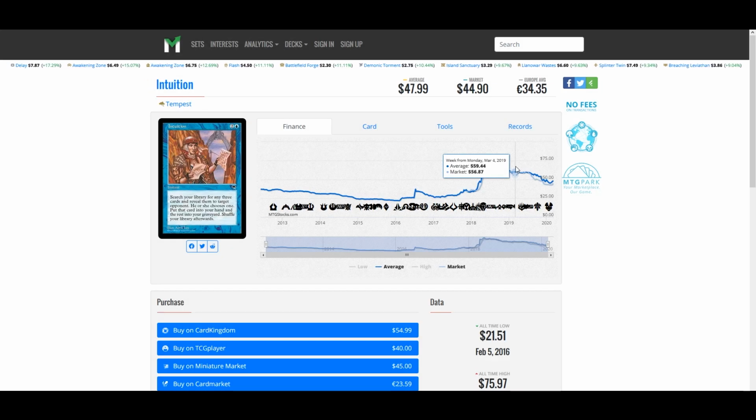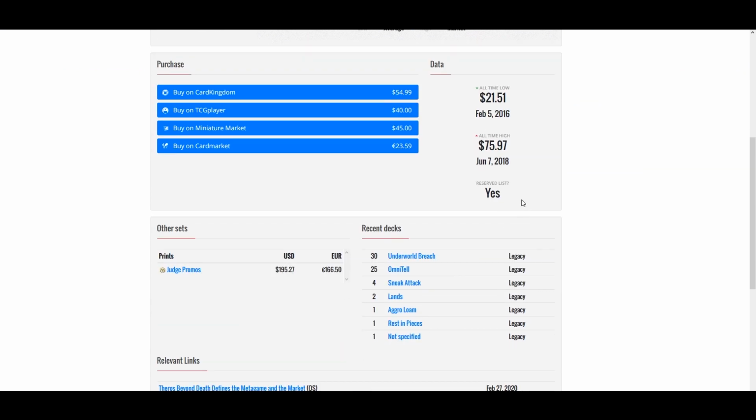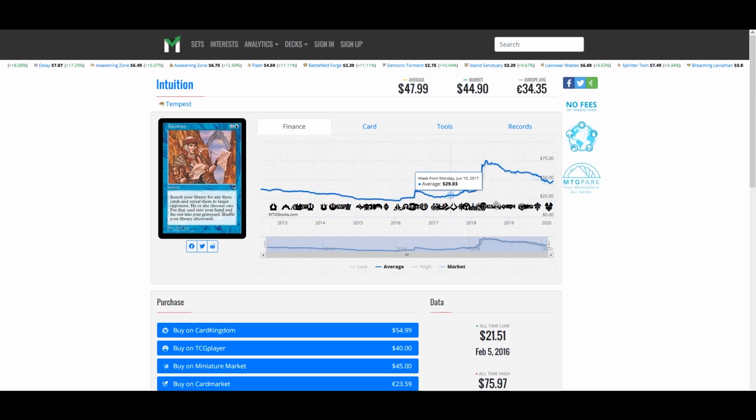All right, and the last one I have for you guys this week is Intuition from Tempest. Now I know what you're thinking, it's almost a $50 card, right? We're at $48. The card's bouncing up off of its recent all-time lows, and by recent I mean within the last couple of years. We hit lows of around $45, pretty much right on the mark. So we're up about $3 off of those all-time lows, right? The card had an all-time high of nearly $76, and it is on the Reserve List. So supplies of this card are extremely, extremely low.